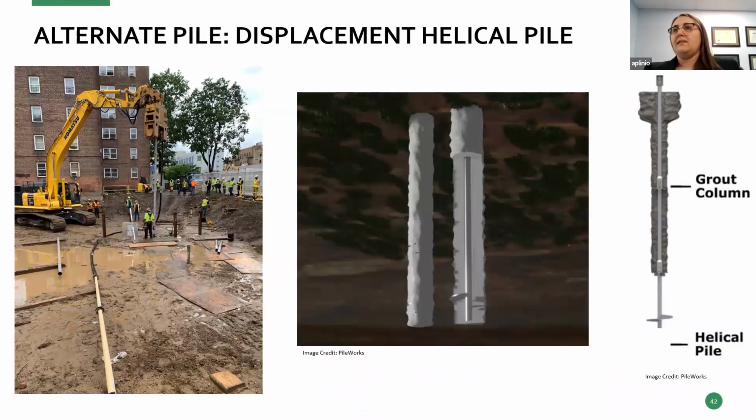So we worked with the contractor, we'd worked with this contractor before, and they came to us and said, we think that this pile might be an alternate to those driven pile systems. And they wanted to use a drilled displacement helical pile. As you can see in these pictures, it's similar to a conventional helical pile, except that through the tip of the pile, they're pressure grouting to form a grout column around the shaft of that pile.